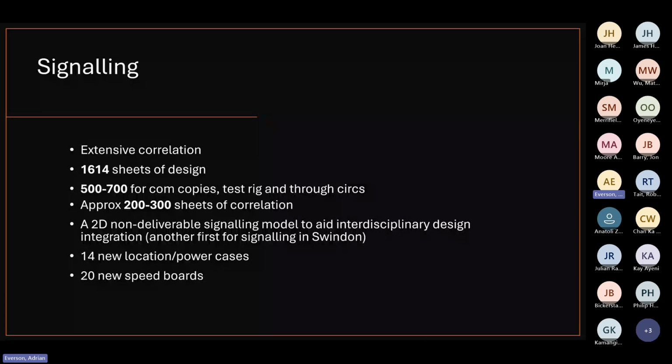So signaling, a massive amount of correlation, and later on in the job we had to do additional correlation. We found a lot of non-compliances and a lot of issues in the Westbury area in terms of records that hadn't been updated, and that caused quite a few issues, didn't it? Really, looking at it now.